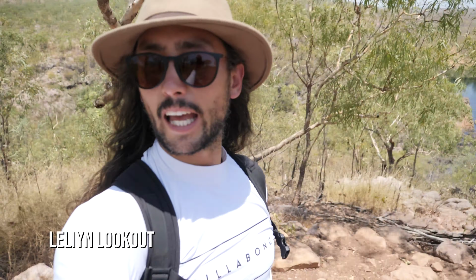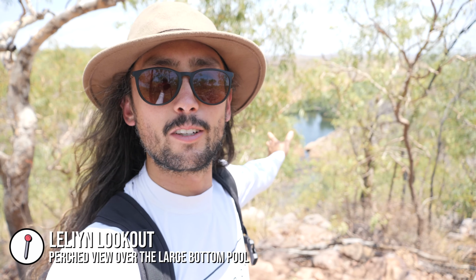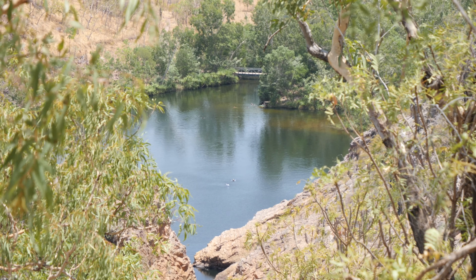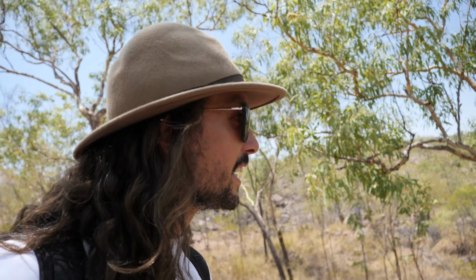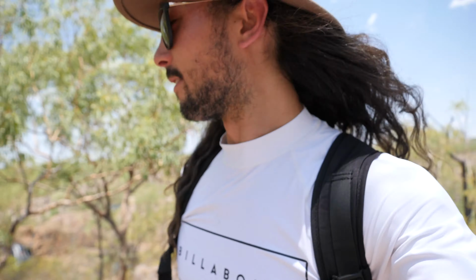So there is a little lookout, it's called Leliyn Lookout, I think it is, and it looks over the massive lagoon at the bottom of Edith Falls. There's a few people down there having a little float in the sun. Looks pretty nice, but we are going to crack on back to the main track and get to the top of the falls. It's actually the Leliyn track, and there are some little bits off it where you can see little glimpses of Edith Falls below. It looks very, very inviting from up here, especially in this 40 degree heat. It's only a couple hundred meters from here.